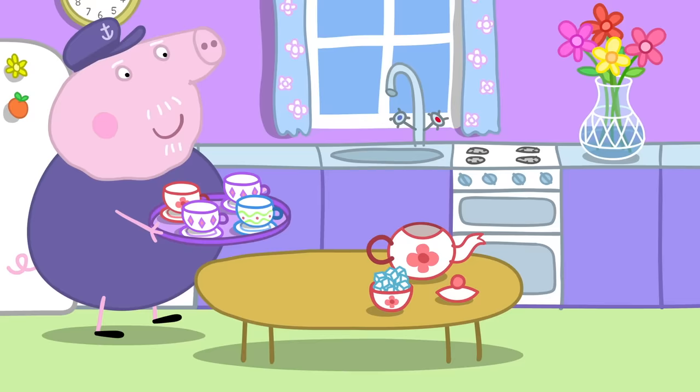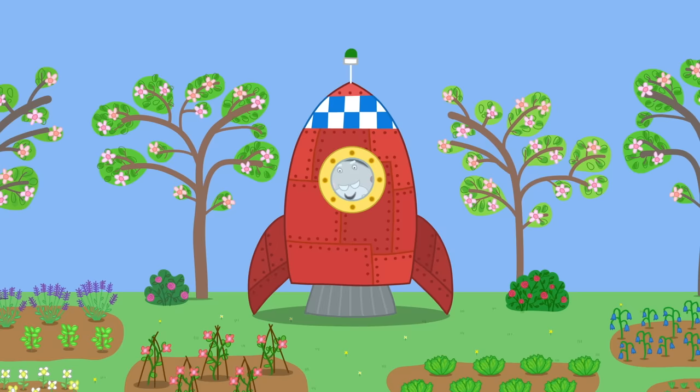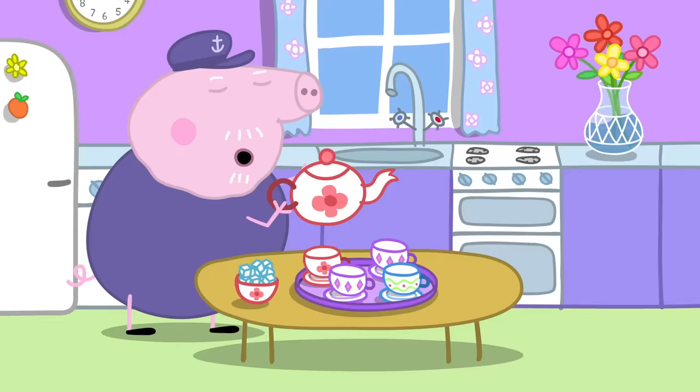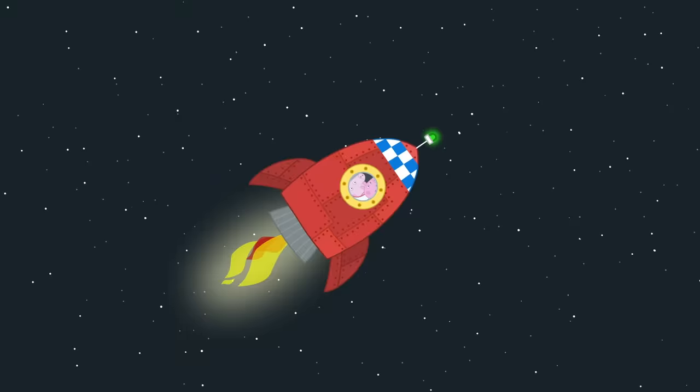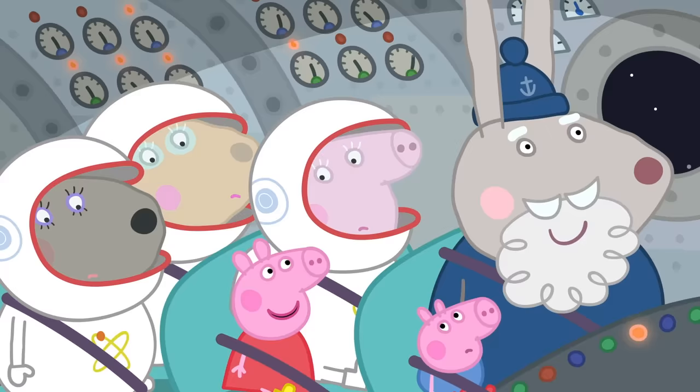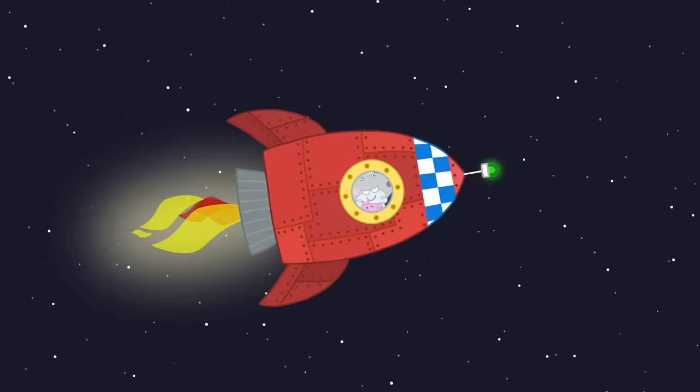10, 9, 8, 7... Oh, well, I suppose these harmless little garden games keep Granny happy. 3, 2, 1... We have... Oh, my goodness! Grampy Rabbit's rocket has really taken off! Why does the game have to be so noisy? Grampy Rabbit! This was just meant to be pretend! Pretend? What would be the fun in that? So, are we really going to the moon? We certainly are! It's a space adventure of a lifetime!